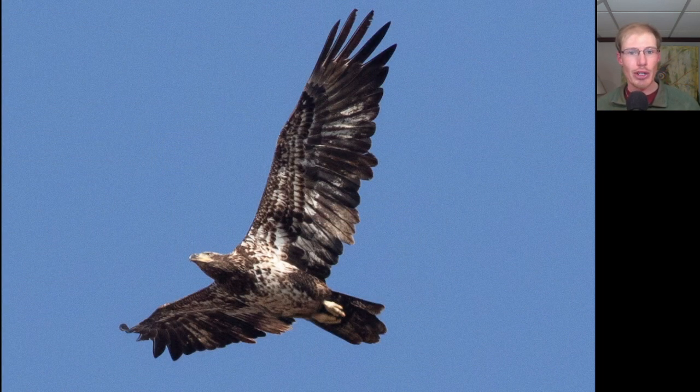Here we have a large dark raptor. We see a large head and bill, and we see a lot of white underneath, kind of splotchy, and a lot of white on the underside of the body. So this is an immature bald eagle. Remember that golden eagles, when they have white underneath, it's very clean white patches in the center of the wings and at the base of the tail. Bald eagles have a lot more splotchy, messy looking white underneath.